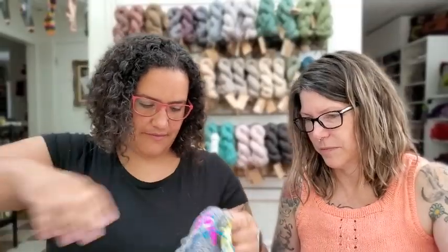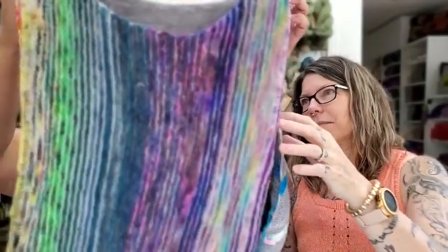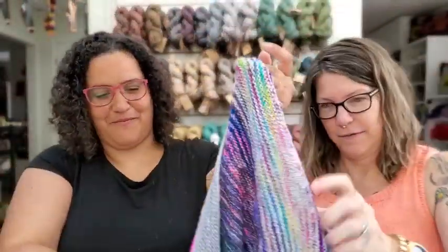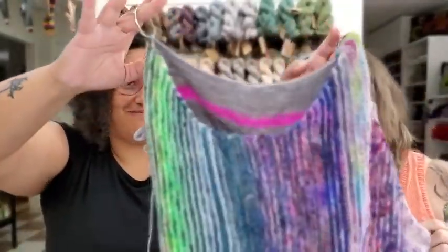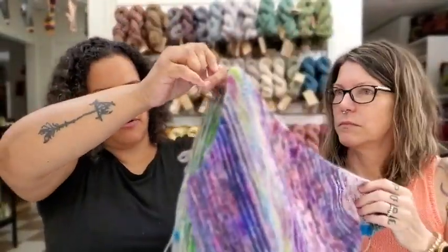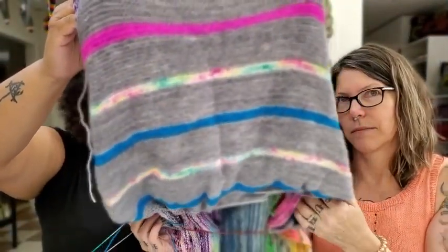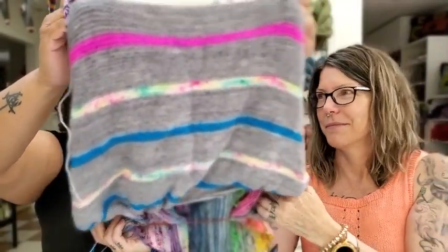Oh, okay. Scrappy. Is this a design feature? Yes. Okay. Cool. Oh, that's nice. I like it. Just holding it together. So I'm working down the back now. And yeah, it's fingering weight, so it's going to take a while.